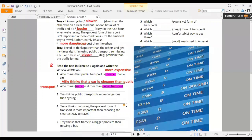Yes. Number three. Cycling. That should be the subject. Cycling is more dangerous than public transport. That's too easy, but it's true actually. Cycling is more dangerous than public transport. Well done.